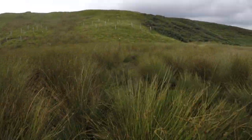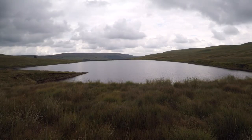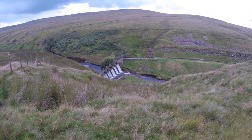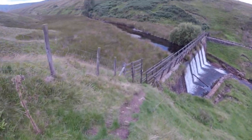And we're back on the official footpath. And it's back to being crazy muddy. Quite a nice view. Another weir with water. Wow, very watery weir. Have I got to cross that footbridge? That looks really high. Is that going to be scary? This path's a bit steep.